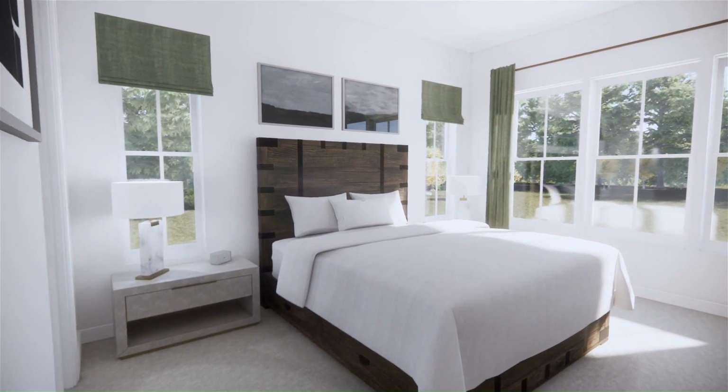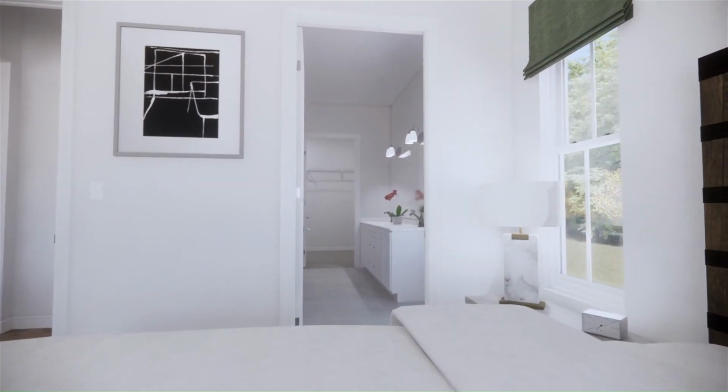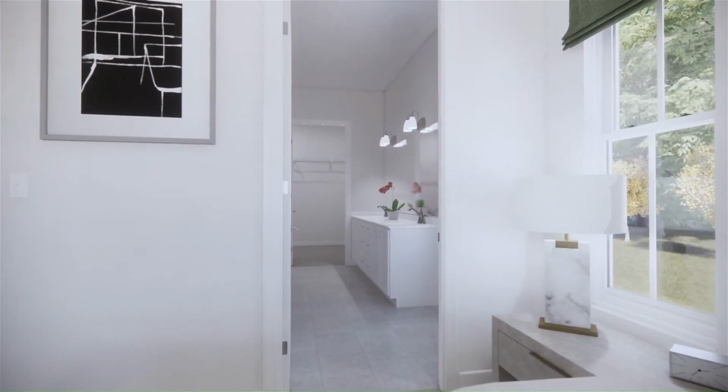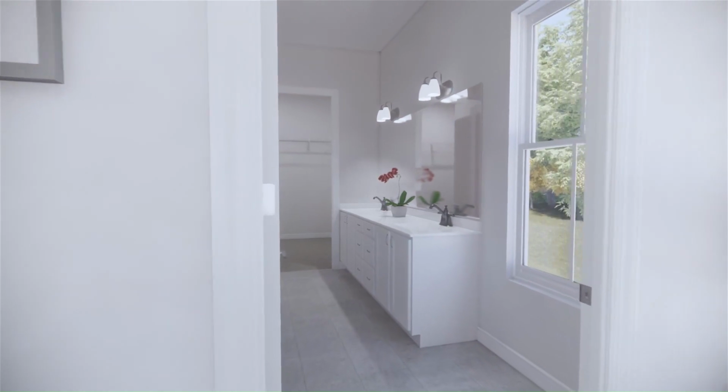We have redefined perfection with your massive primary suite. Your large bedroom connects to a private bathroom, fit with optional dual sinks and a spacious shower. It's the retreat that you've always dreamed of.